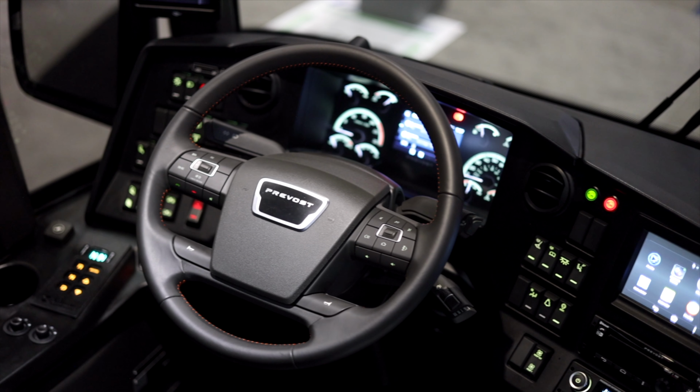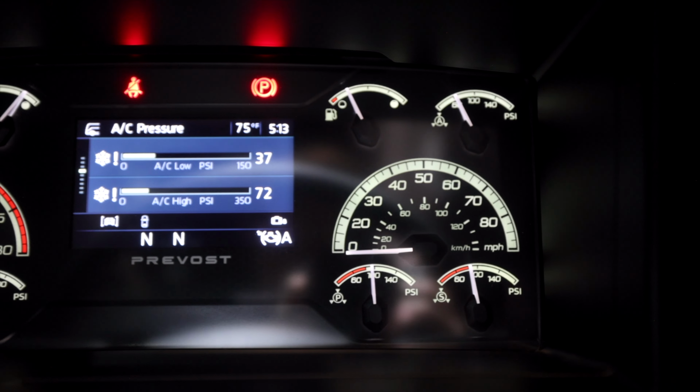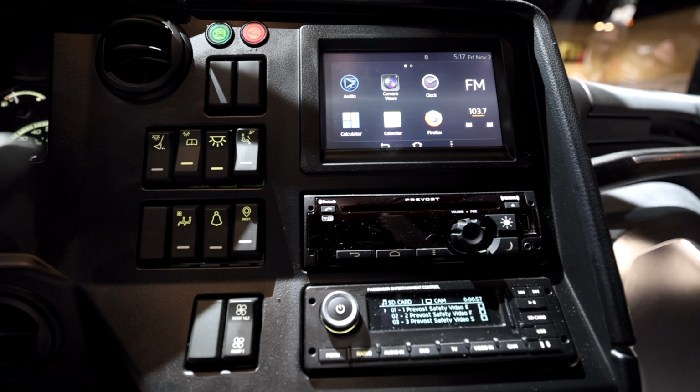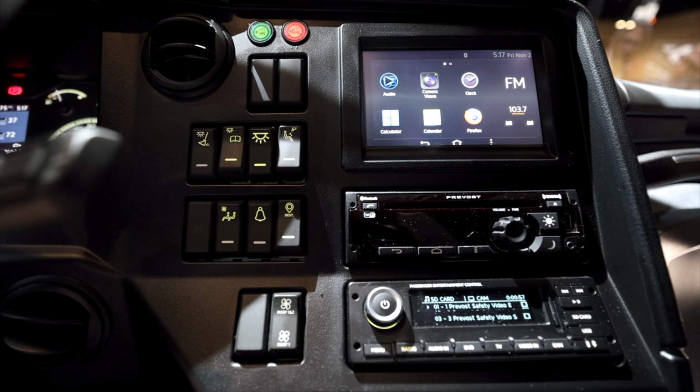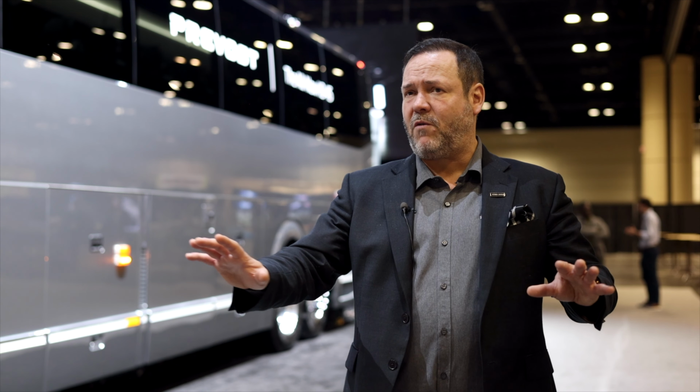When it comes to the driver, we redid the complete dashboard to make it more automotive-like. We really inspired ourselves from the automotive industry to make it a nice, slick design. We used a lot of digital components. We now have a digital touchscreen. Everything is integrated there: the navigation system, 360 and backup cameras, all easily visible for the drivers.